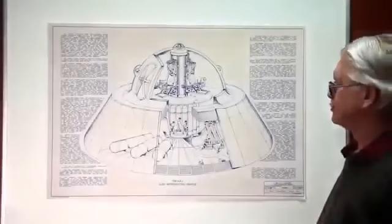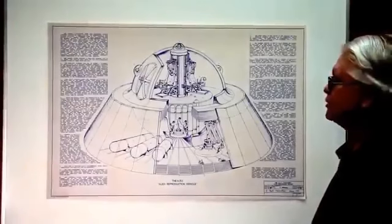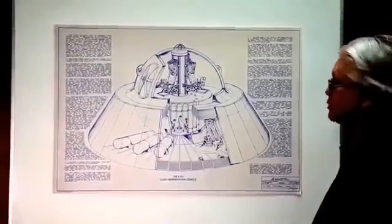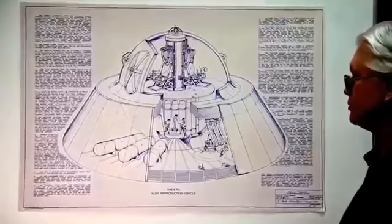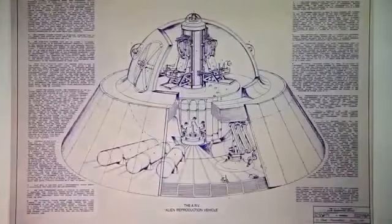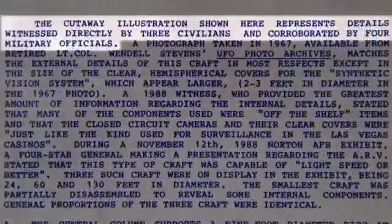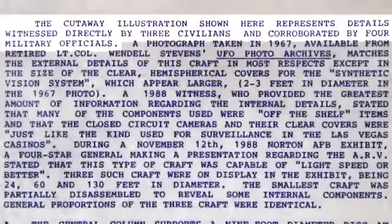This is one of the original blueprints of the alien reproduction vehicle, which I produced in March of 1989. It was put together by accumulating a lot of verbal testimony from Brad and later from a number of other sources, including Kent Sellen and some other people that I talked to who had some contact or information about the vehicle.